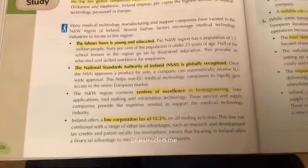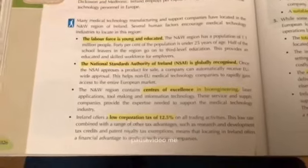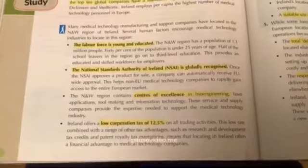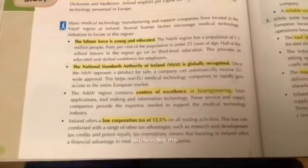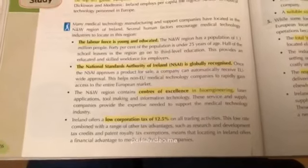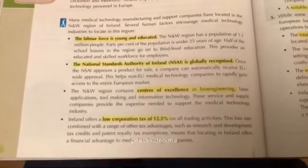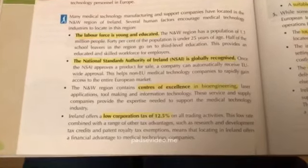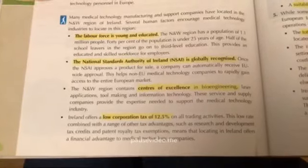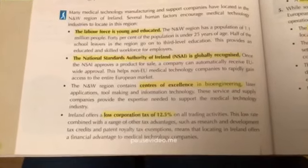Okay, the labour force is young and educated. 40% is under 25. Half of school leavers in the North and West region have third level education. Now, the second point, the NSAI, that's a really important one. This is our standards authority, okay? And it's held in really high regard globally, which means that if you're producing a manufactured product in Ireland and it gets the seal of approval from the NSAI, you can instantly sell it across the world then, because they basically have EU and worldwide approval.